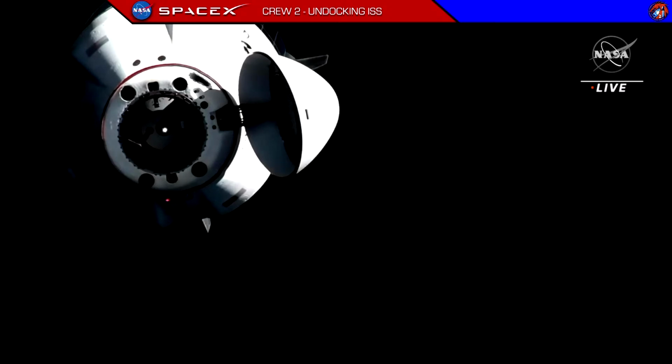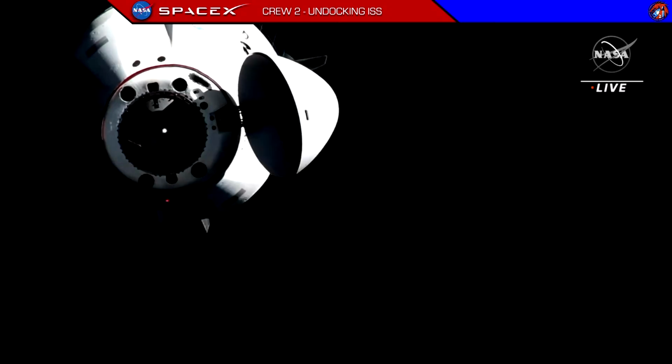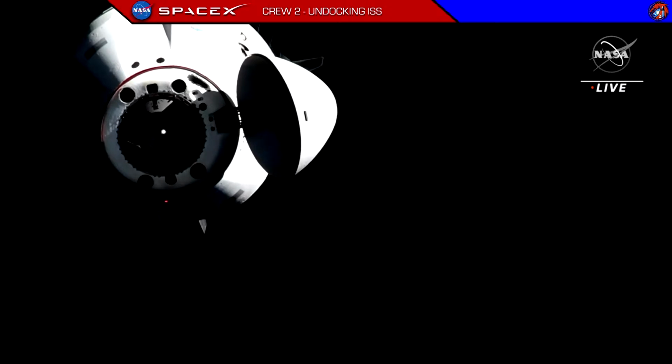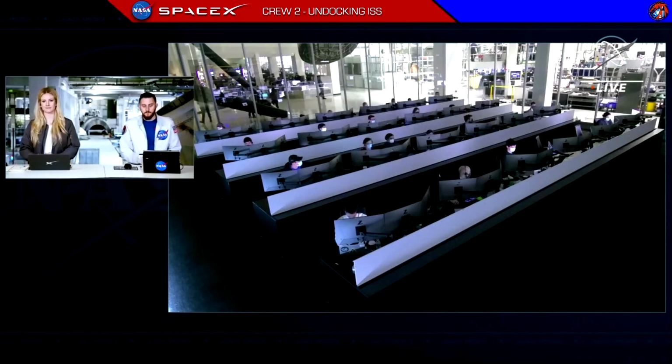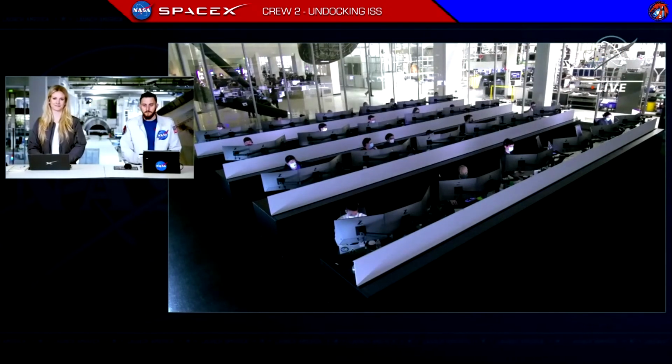Endeavour, SpaceX for fly around. Go ahead for fly around. All right, Endeavour, you are go to command ISS fly around once hold 1 is reached. It is a required urgent command as soon as we enter hold 1 to limit prop consumption. So repeating, you are go to command fly around once Dragon enters hold 1. Endeavour copies go to initiate ISS fly around at hold 1 with no delay.